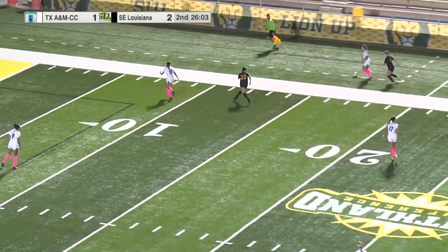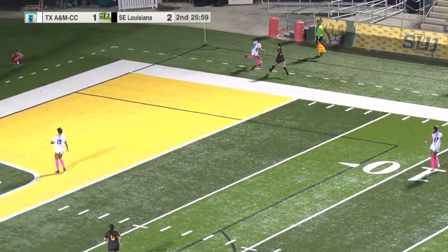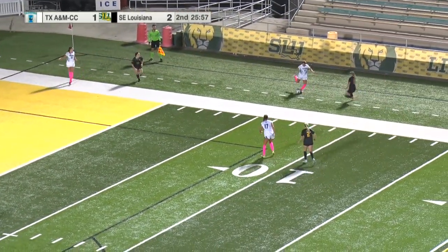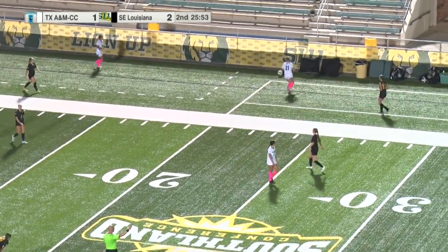Yeah, a little bit too strong. That's one where probably on grass she gets to that one. But again, on turf, the ball just flows that much faster and makes it that much more difficult to try to catch up to it.